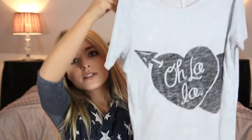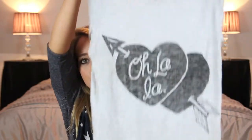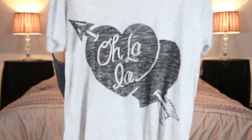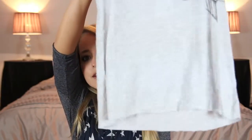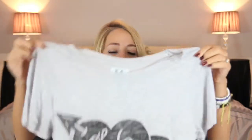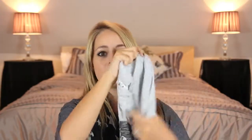The first one I got is this grey t-shirt that says ooh la la, and then it has two hearts with an arrow through it, which I thought was really cute. It's a very lightweight t-shirt, and it's so soft. It's honestly just absolutely gorgeous, and the cut is really nice as well. It's a little bit longer at the back and it's quite long. I love long t-shirts, and the sleeves are quite long as well for a little t-shirt. I think it's so cute, and I think £20 is not a bad price to pay. I think 55 is too much, but I'm happy with £20, so I love that.